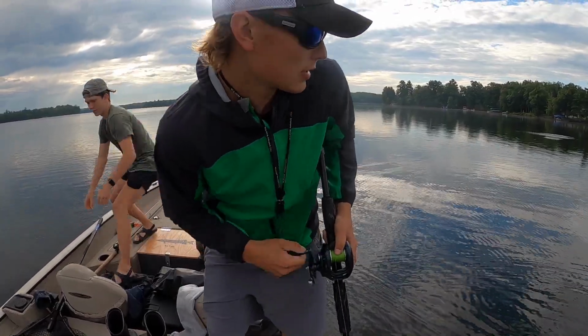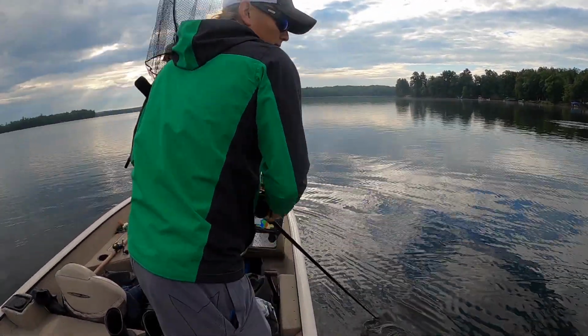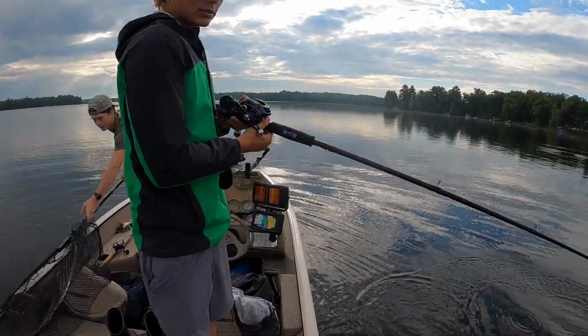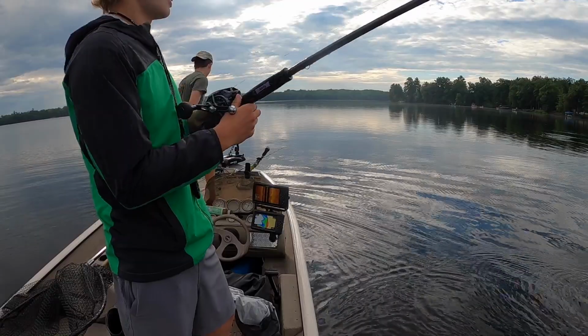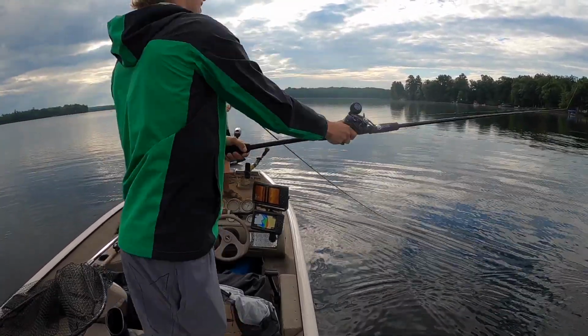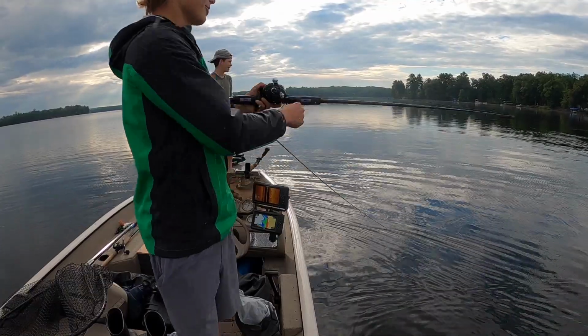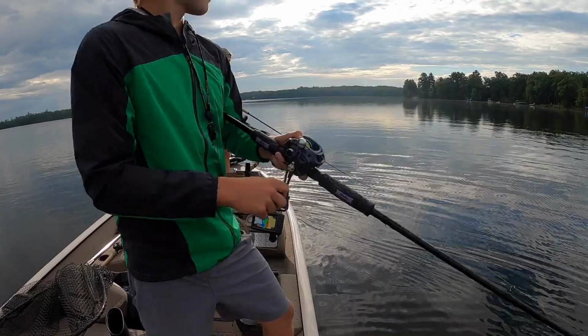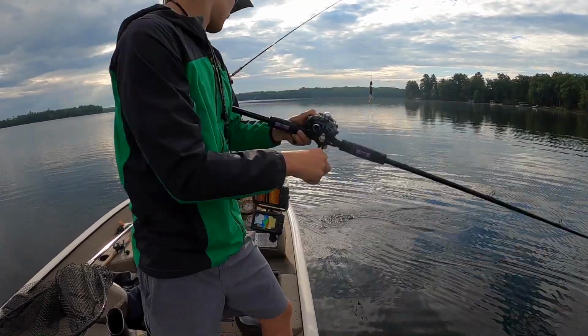Fish. I don't know what it is. Oh, it was a little musky. I saw it. Well, it was a little one. Yeah, that's alright. It's probably 28 inches. Yeah. Not worth our time. Maybe they'll turn it on. That was a musky though, for sure. It's pretty green.